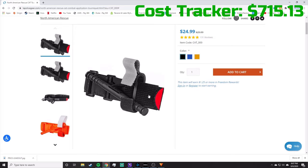But yeah, these are kind of the go-to for tourniquets pretty much in the U.S. This is what I'm going to assume he's using as well. So two of these coming out to give or take $50.